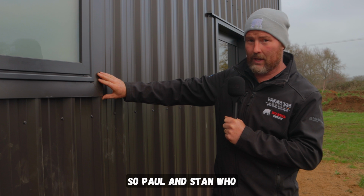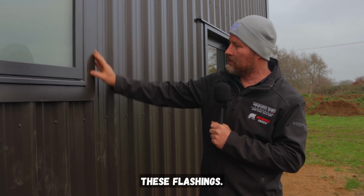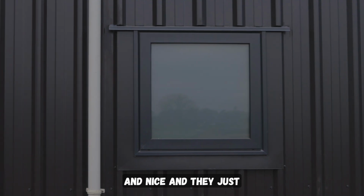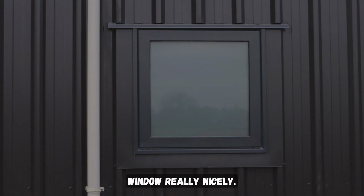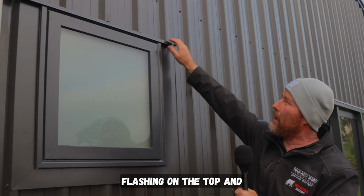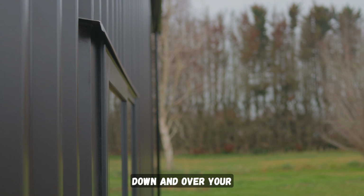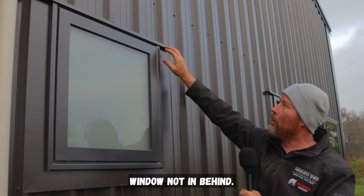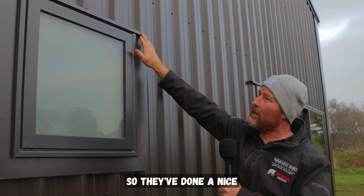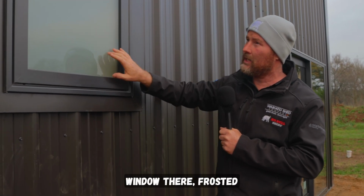So Paul and Stan, who built this, have just done a fantastic job on these flashings. They look really tidy and nice, and they just picture frame that window really nicely. This little head flashing on the top, its job is to keep all the water from running down and over your window, not in behind. So they've done a nice job on there. Another City Glass window there, frosted.